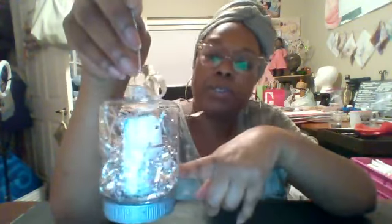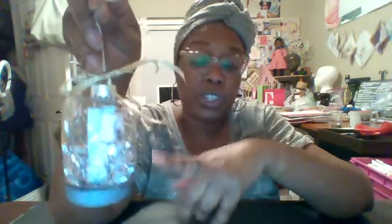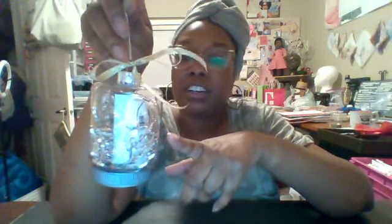And again, simple, easy, easy peasy. Look how cute that is. However much money you spent for the nail polish, which I think I got from, I want to say Wally World, it was probably $2. And that's a nice nail polish in there.